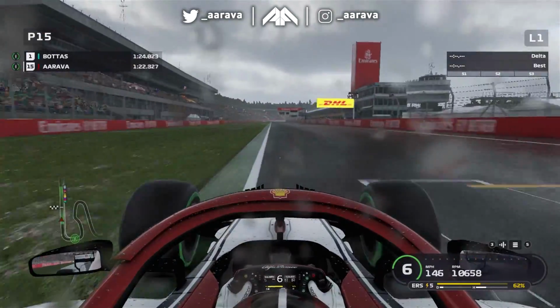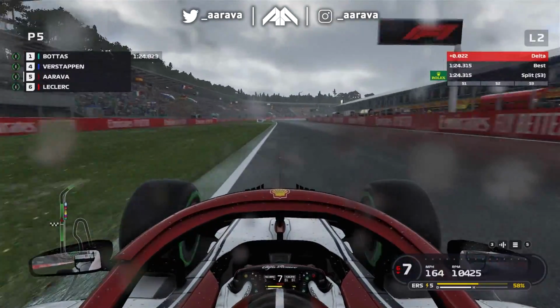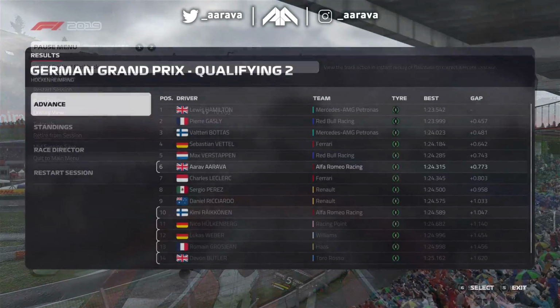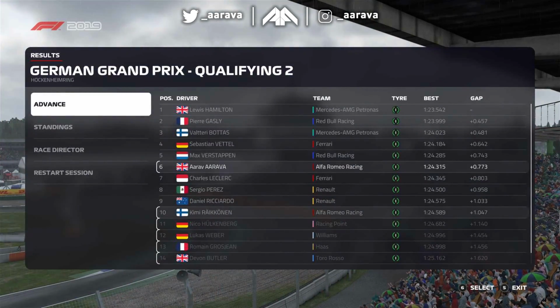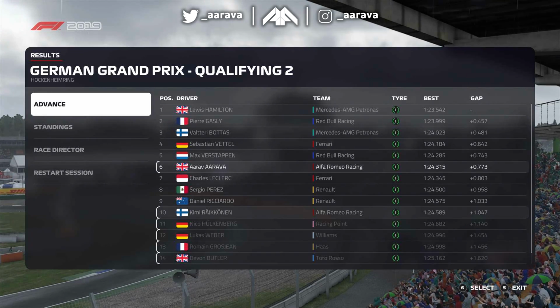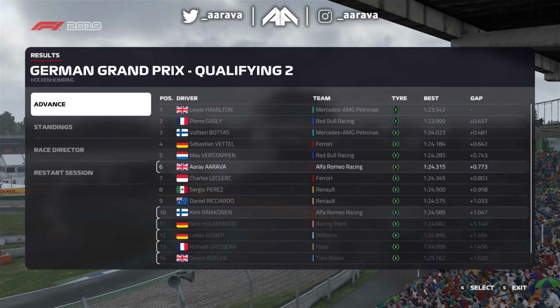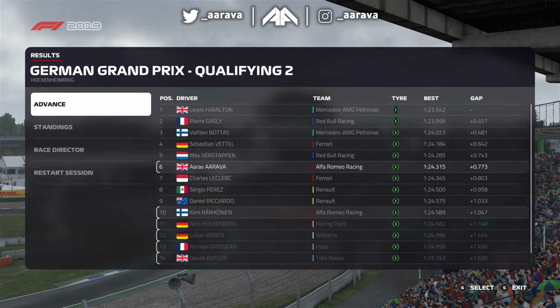Still, having to be cautious and just make sure we don't stuff it in a wall or anything like that. And we're now up into P5 as we go across the line, and we will make it into the top 10. Raikkonen just about makes it in P10 compared to P11 with Nico Hülkenberg getting knocked out there. So good stuff for both of us cars, but obviously, surprise, surprise, the Red Bulls are looking pretty handy in the wet conditions.